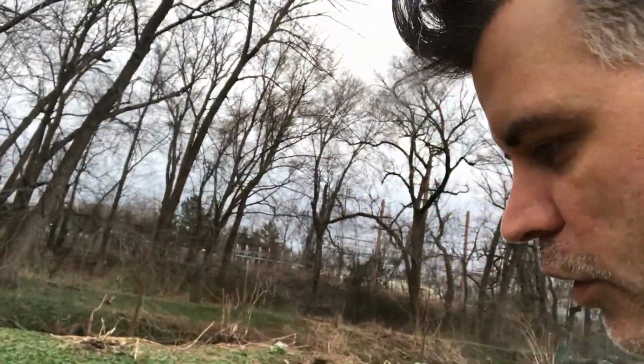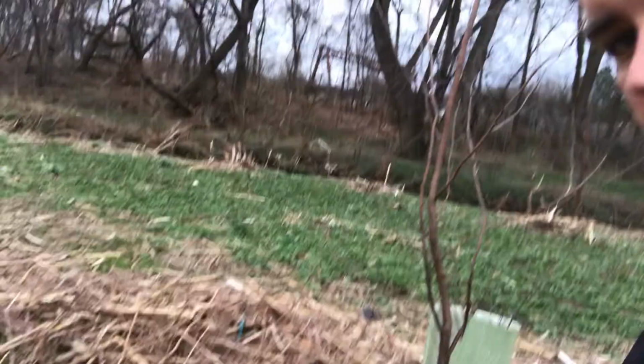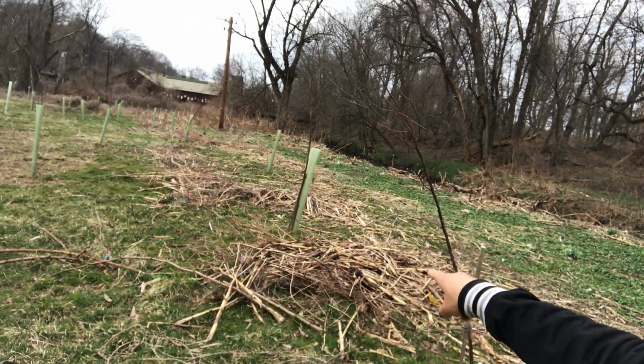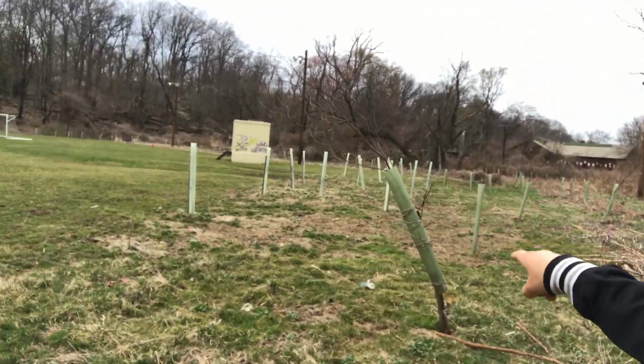And then these are gray birch. You can see they've been kind of beat up. This one's leaning. You can see that one, the tube's all completely gone. This one as well. So we're going to do a little bit of work to get everything back in shape for the spring. They're kind of knocked around, but they're definitely not dead, which is important.